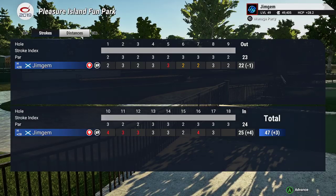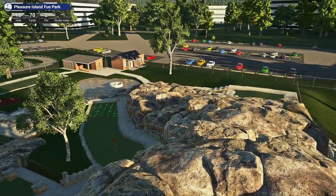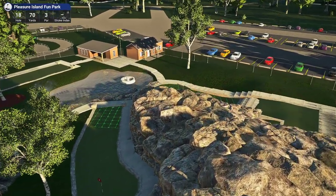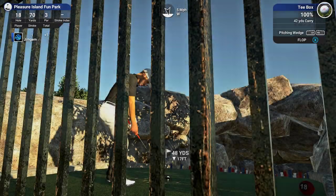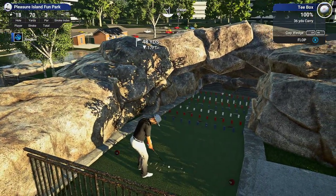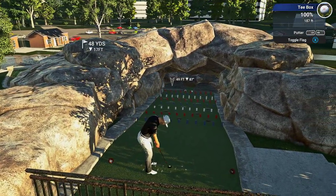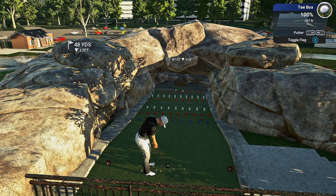Yeah, what I'll do with these mini golf courses as well, I'll put them all into a separate little playlist. That'll keep them all together. Oh, look at this one. Like a little cave thing going down, and you've got steps to go down as well. Right, let's change camera view, put the putter on. I think this is going to be pretty tough to get through all these little pins.